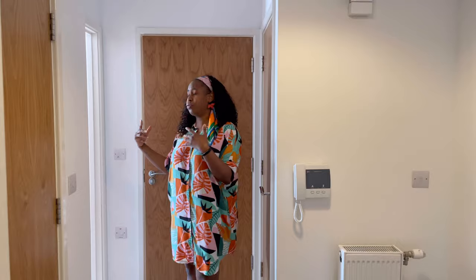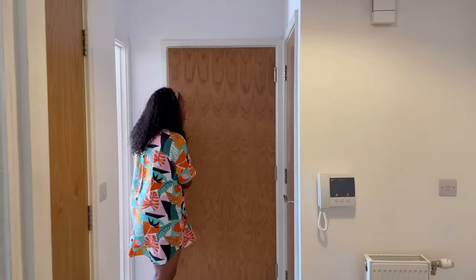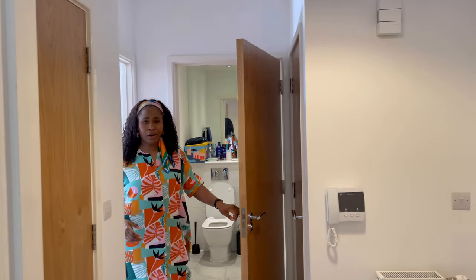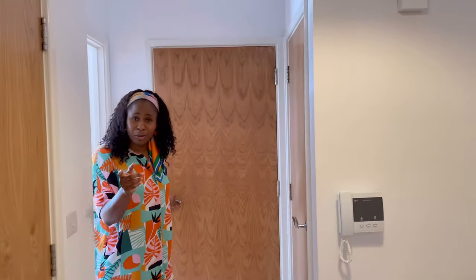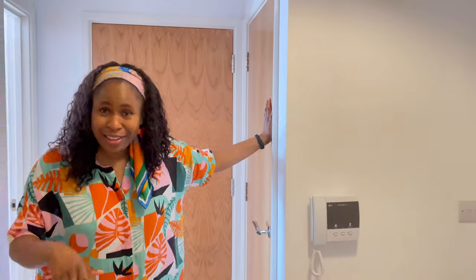Once you come out of the room, you see this door, which leads to the bathroom. Nothing special in here, it's just your basic massive mirror, toilet, and I've got a bathtub this time around instead of a shower. And this door is storage. I've got shitloads of storage. I can actually hide a human being.